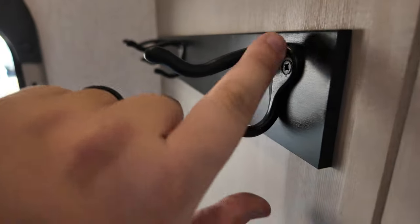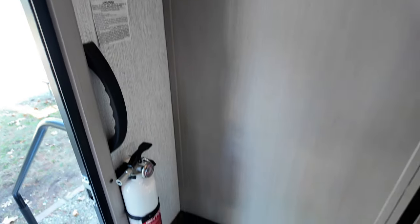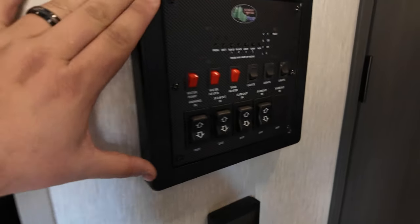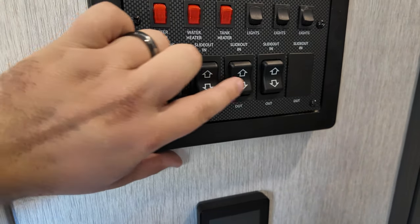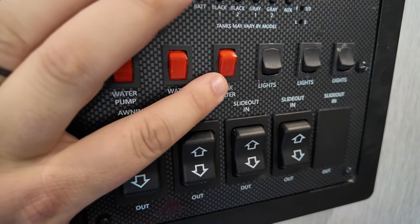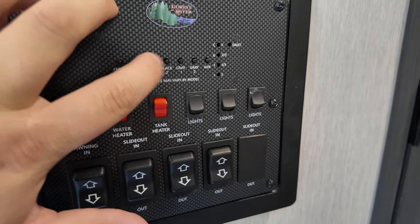You also got the little rhino beetle looking little hangers right there to put up a hoodie or something like that. And then you got this little nook along with an area for your fuse box. Right as you walk in the main entrance, the first thing you're going to run into is your control panels. This is where you do your awnings, your slide outs, your different lighting, your tank heaters, which is going to be 12 volt tank pads that go on your tanks. And then you can also check right there.